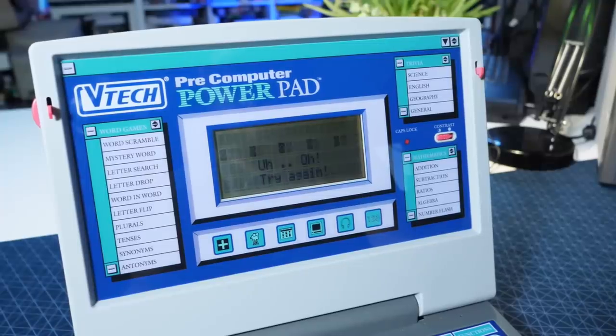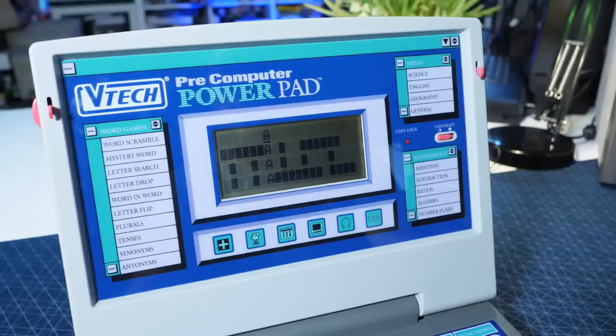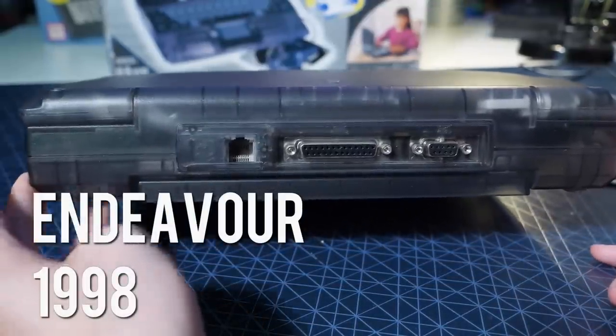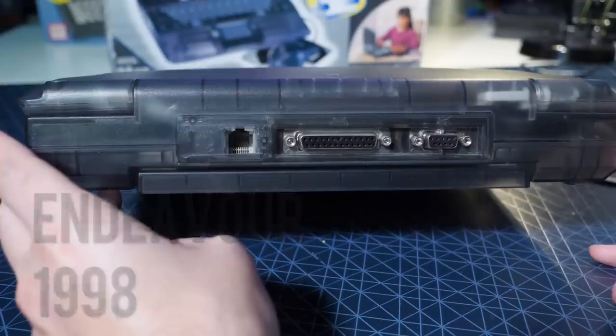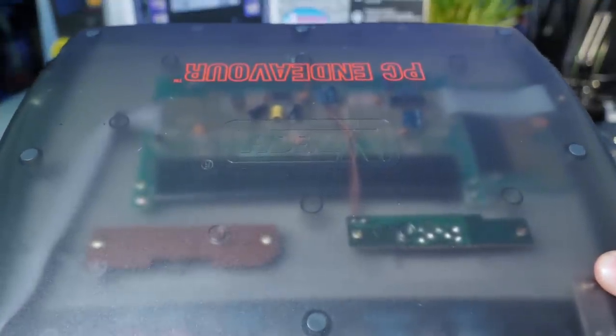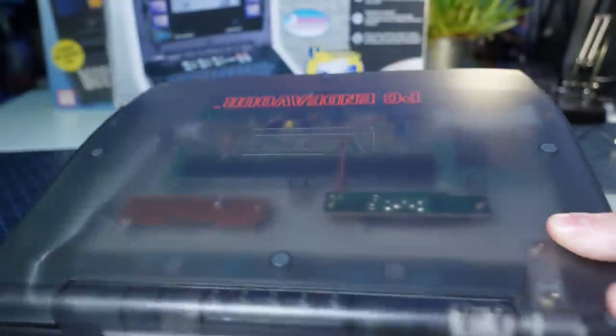But here's where things really start to change. You might have thought that VTech machines just stayed the same throughout the years. Well, that's true in some respects, but just look at this. We've got a 9-pin serial port, 25-pin parallel, and some kind of RJ45 port on the back. And check out this translucent plastic aesthetic. Yeah, that's where it's at.